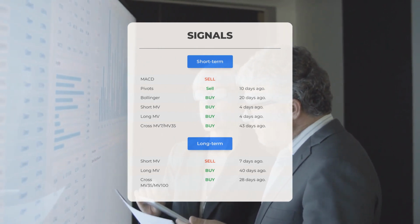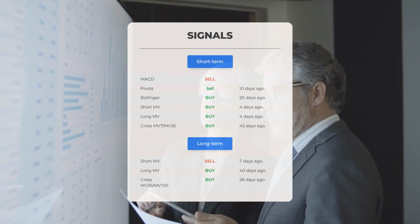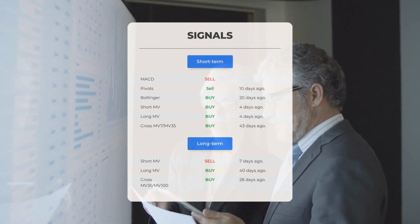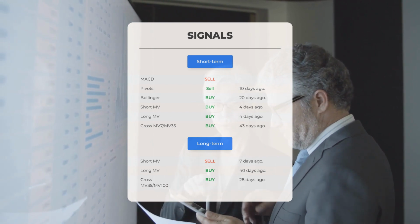If we look at the 12-month chart, we see the short moving average indicates a sell signal 7 days ago. The long-term moving average indicates a buy signal 40 days ago. The relation between the short and long moving averages indicates a buy signal 28 days ago.